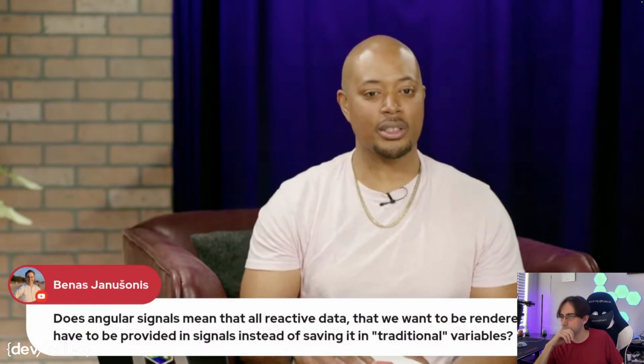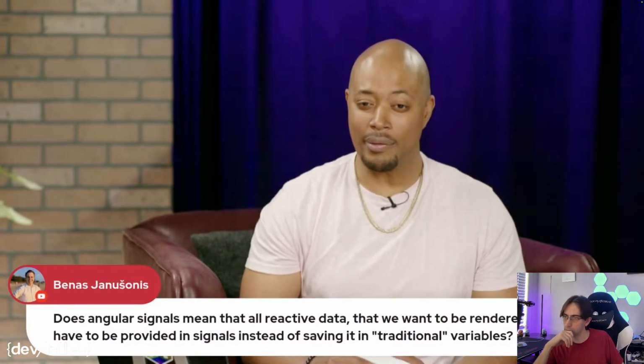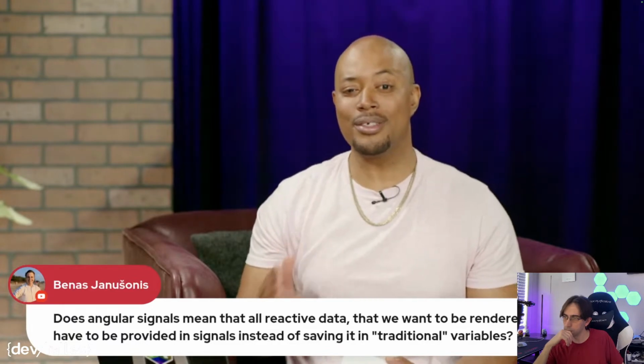Got a comment from the community? All right, so this was actually a question. Does the Angular signals mean that all reactive data that we want to be rendered to the DOM have to be provided in signals?